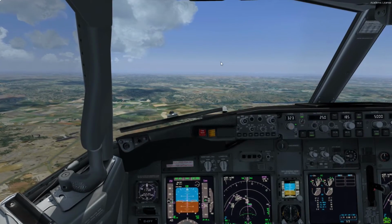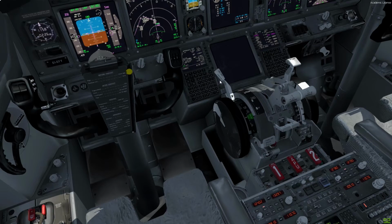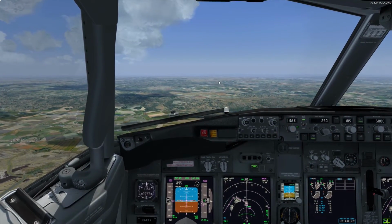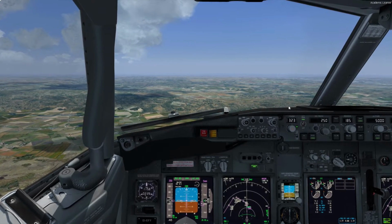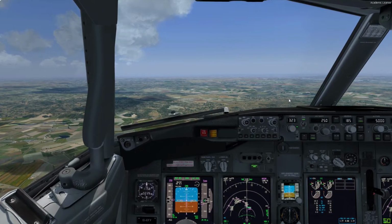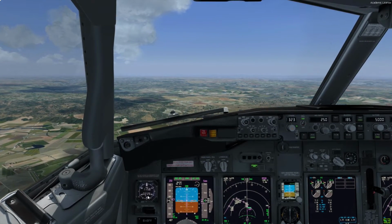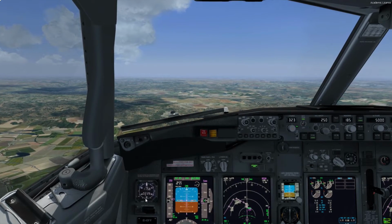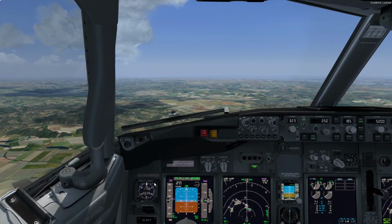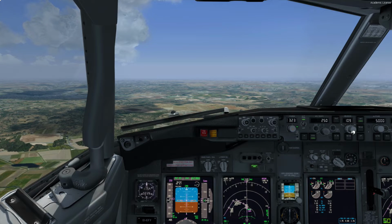Okay guys, so you can see we've just been cleared down to 5,000 feet. We can rearm the spoilers. Nearly forgot what they were called then. Definitely spoilers. It's been 2 hours and 26 minutes. It's a little bit over what we should have taken on this flight. But nonetheless, we can bug up the heading.